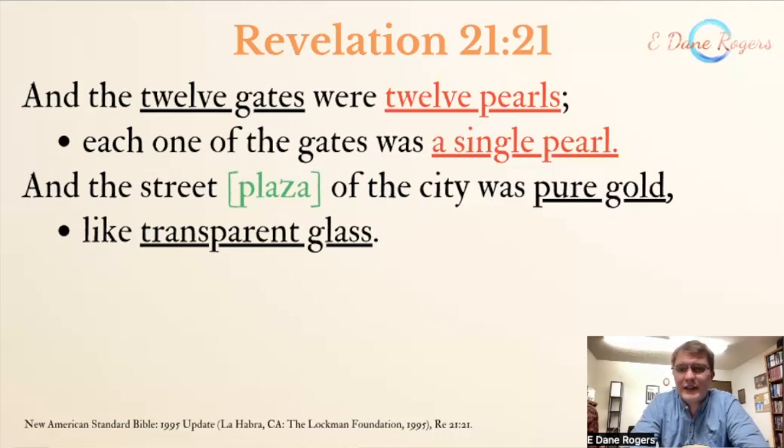This word for street is usually used in the plural form in Greek, especially in the New Testament. Actually, no. Revelation is the only place where it's used in the singular. Elsewhere, where it's used in the singular, which I have in my notes, Revelation 11 and Revelation 22. Revelation 11 is the only one where we can kind of get an understanding of how it's used in the singular.